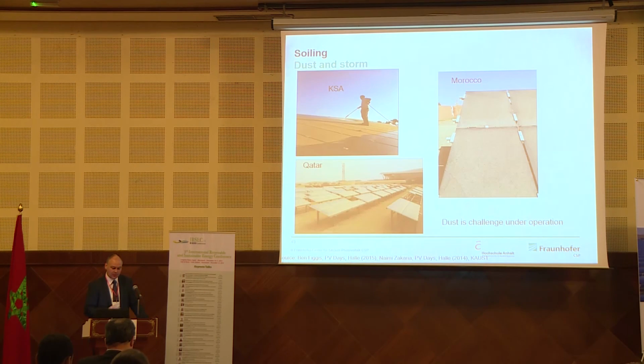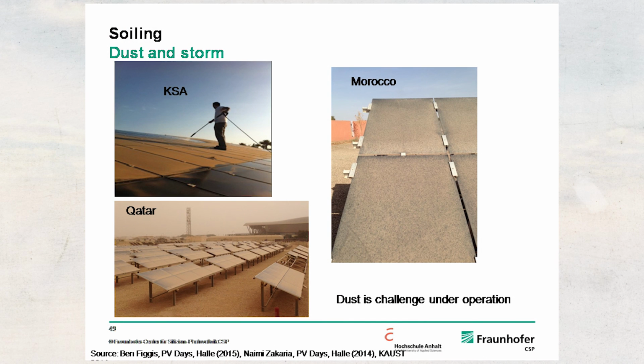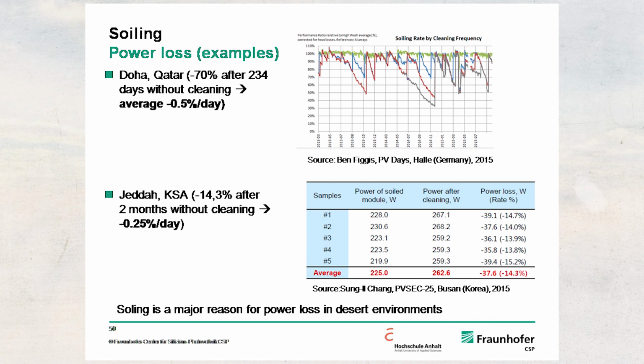So last topic, and that's very briefly, it's dust, and it's a couple of examples where we are involved. This is in Saudi Arabia, this is in Qatar, and this is the test field in Ben Guerir here in Morocco, and you see how severe dust can be on the modules.